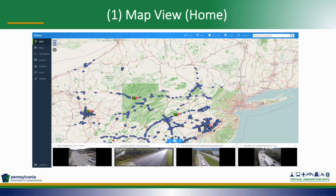On the main interactive map page, you are able to view 4 cameras at one time. To do this, you simply click on the camera. In the box that appears in the top left-hand corner of the page, you push play video. These videos will populate at the bottom of your screen as seen on your page now. To select a new camera, you simply click on the camera, push play video, and it will replace the oldest feed that you had on the bottom of the page.